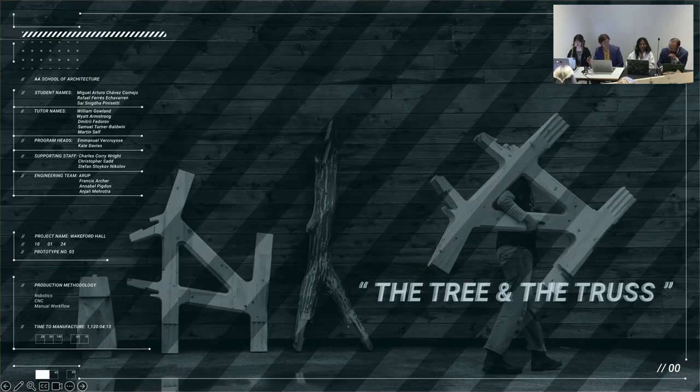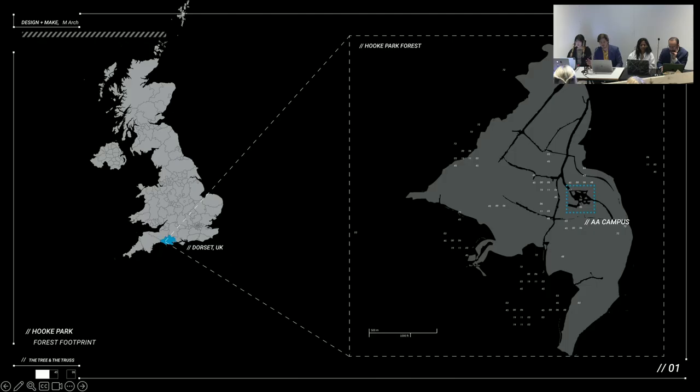Well, this first presentation is an introduction to the Wakeford Hall project, as Kate and Emmanuel said, and the Tree and the Truss. A little reminder of where we are located. Some of you might not know, but our program is not based here in London. Hook Park is the Architectural Association's woodland in the southwest of England, in Dorset, a place far away from here, but that now we call home. And at Hook, we are all surrounded by forest.